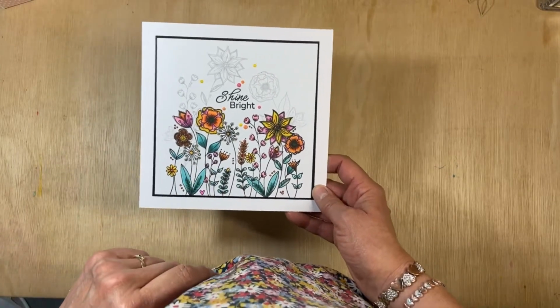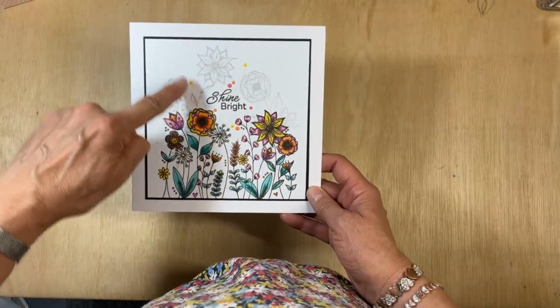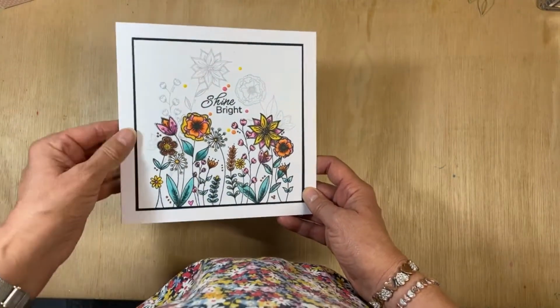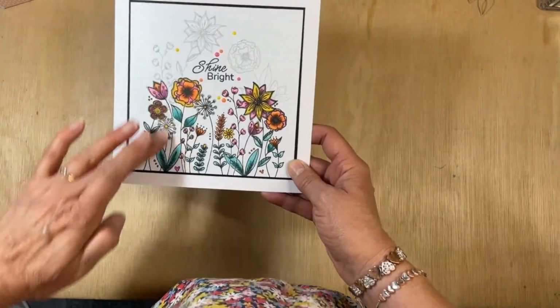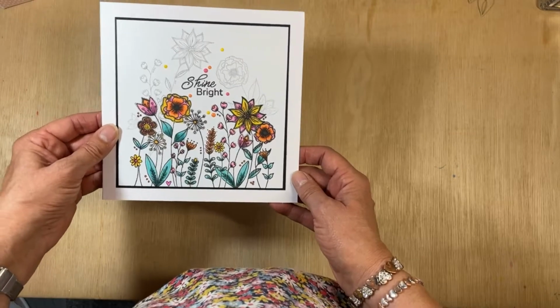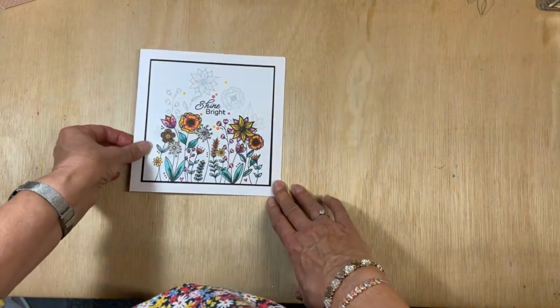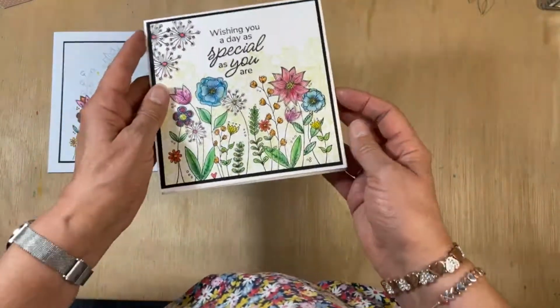This is Philippa's card. Beautifully coloured. Love the colours she's used. But she's also used the Sweet Meadow Blooms stamp set in the background in the grey, just to give you that little bit of interest. But then she's over stamped with the Sweet Meadow, and really, it's just beautiful. Absolutely beautiful. Then we've got this one from Hazel.